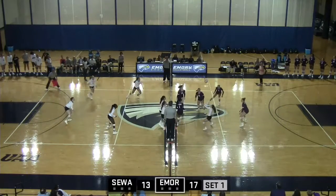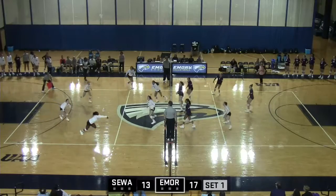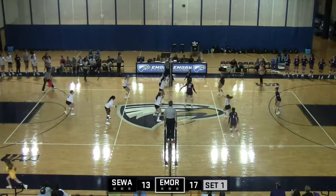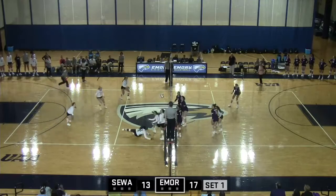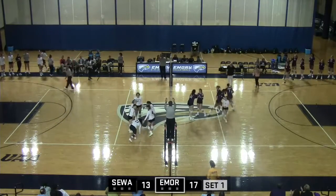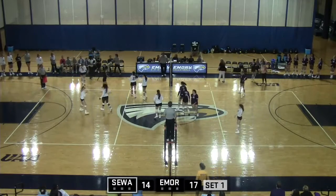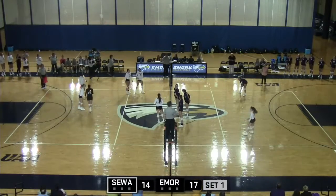Served well, blocked. Back row, blocked, dug up. Outside. Good push by Martin. Tip. Dug up, but unable to be controlled. Saunders did all she could to keep that one alive, but once again, that's the 4th point scored by Sewanee on tips. We call that taking what the defense gives you.